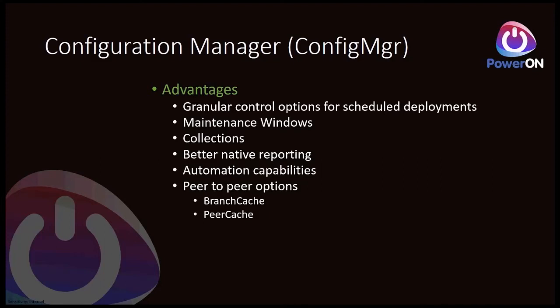And from a reporting perspective, there are richer built-in reports and the ability to customize reports using SQL Reporting Services. So you get a range of updates. You can see compliance across different collections. And Power BI is ideal for this type of scenario when you want to create your own custom reports in order to get exactly the information that you're looking for. So there will be a blog post URL at the end of the slides, which I'll point out, where one of my colleagues at PowerON created some Power BI reports for Config Manager, which has a Windows Update section to very quickly get a drill down into the current status of patching in your environment.